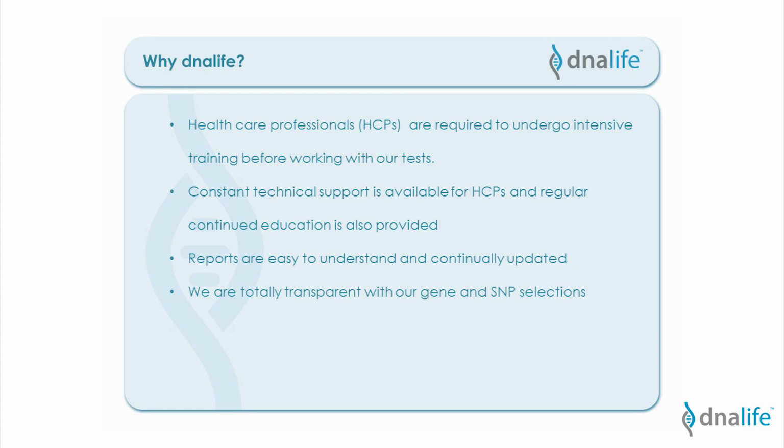So why use DnaLife, and how do we differentiate ourselves from other companies in a crowded market? It is becoming increasingly difficult to distinguish one test provider from another as laboratories around the world jump onto the personalized medicine bandwagon. Just some of the things that differentiate us, and things one should always consider when looking to incorporate personalized medicine into practice and is in the process of choosing a service provider, are as follows.